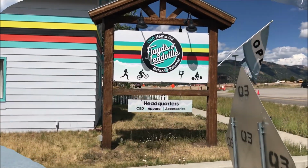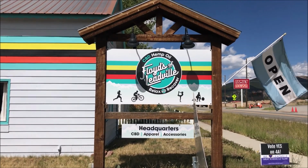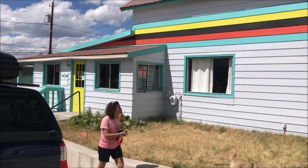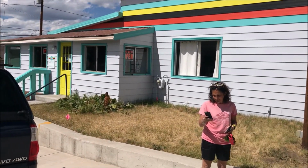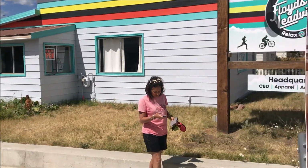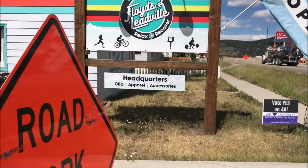So we're in Leadville, Colorado, and this is Floyd's of Leadville, which is CBD oil, and I guess this is the headquarters of it. I do know that they sell it at Fleet Feet Gaithersburg now. We didn't sell it when we owned it, but they sell it now there. So this looks like it's the headquarters.